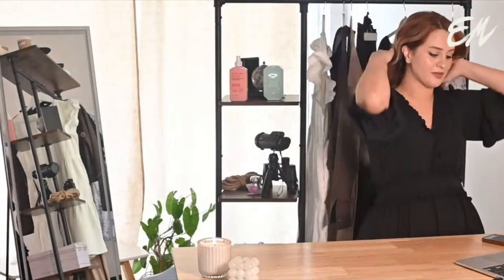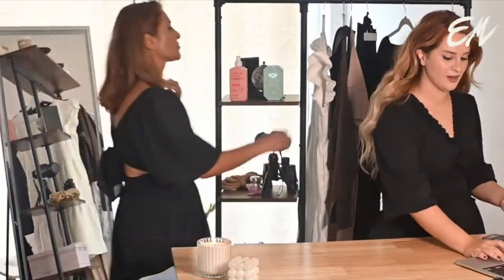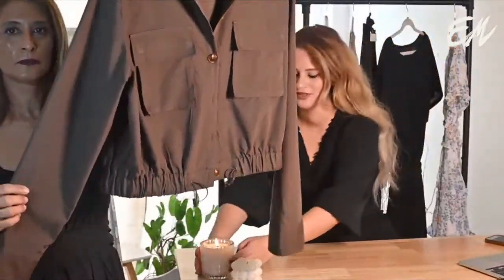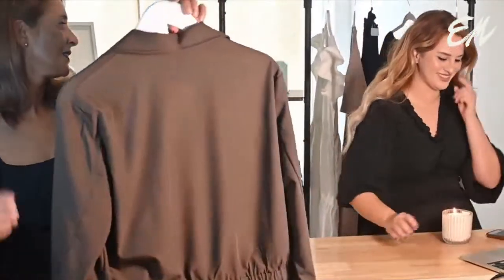Oh my gosh, I'm so excited to show this to you guys. This is the One Dreamer Military Safari Crop Jacket. This is so cool. We have this one in the color coffee, which you guys know I love this color. So thank you so much, One Dreamer, for sending this to us. Let me move this handle. I'm just far away from there. Just in case.